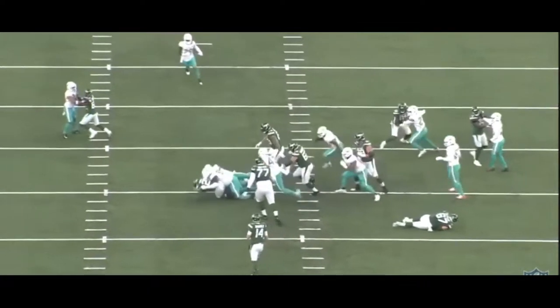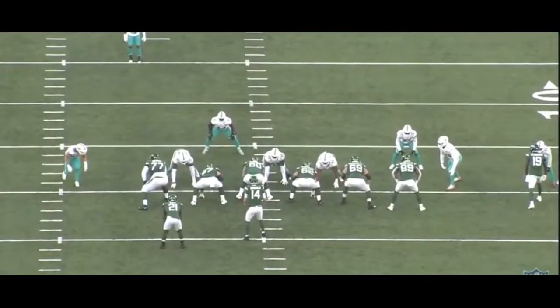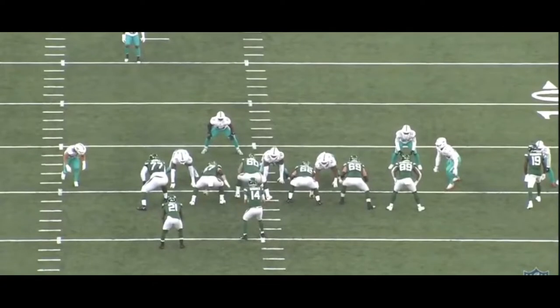And this is kind of an individual effort. Right? You're not scheming up. This is what you're teaching your defensive line, but this is not some fancy twist. This isn't a blitz. This is straight up gap integrity, right, and playing the run.